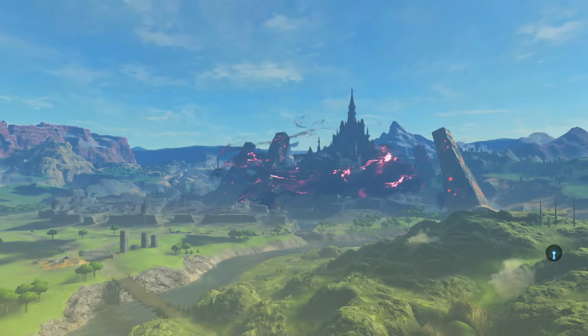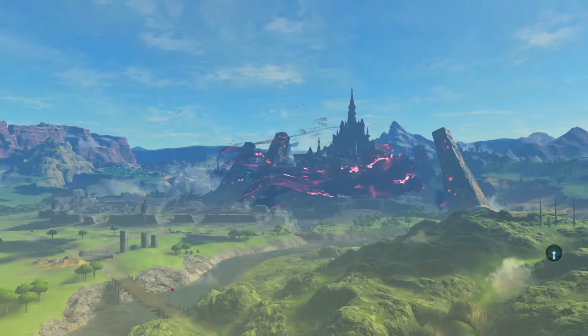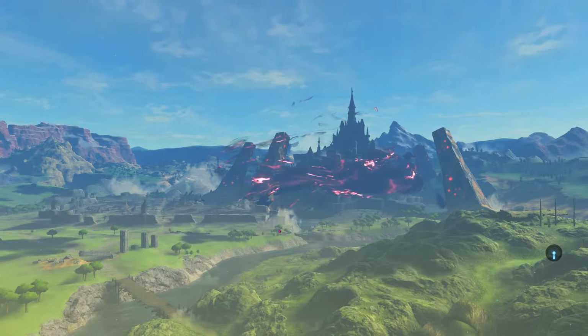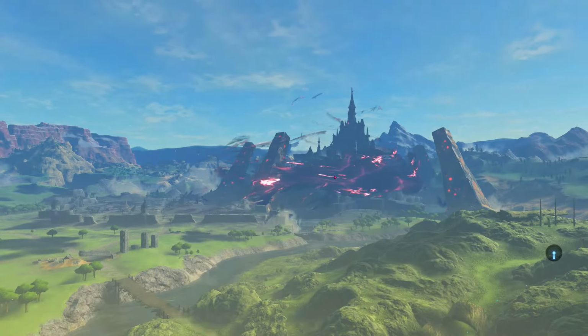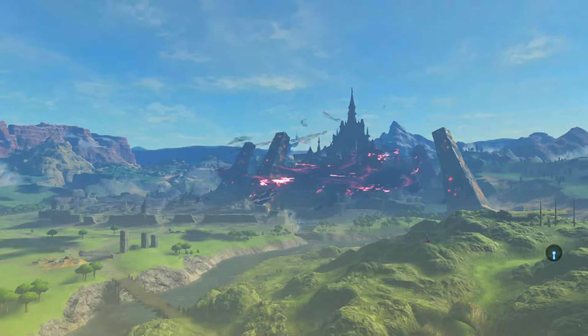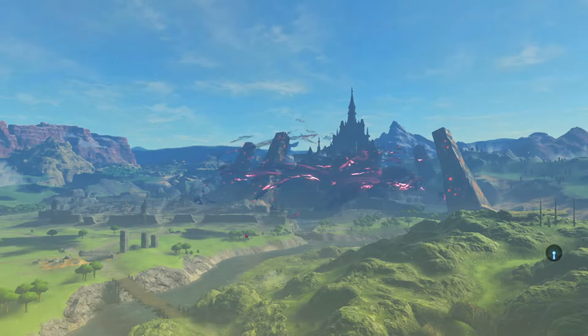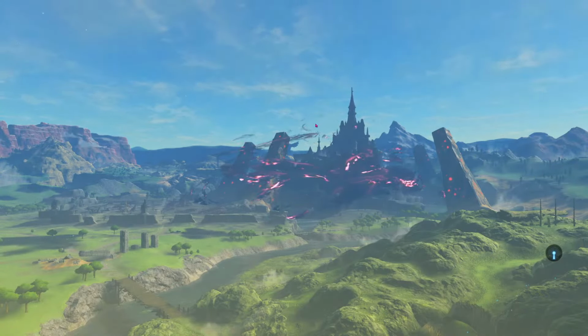Things that were destroyed, like these pillars, are still there, and then the castle gates are still all the way around. I have a version where these pillars are gone too. I deleted them from the game completely. It's kind of cool.